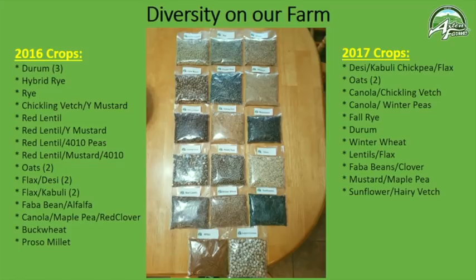We are growing, I guess in '16 we had 16 different crops in 1 year. That was too much. We learned that was too much to manage, so we pared it back to about 12 in '17. We try to grow as many different crop types as we can.